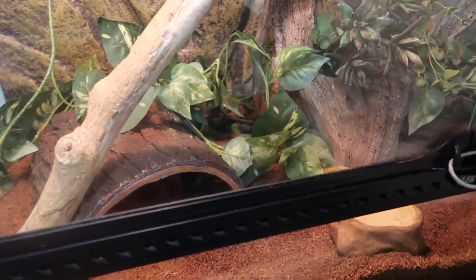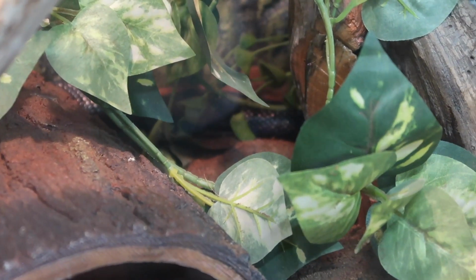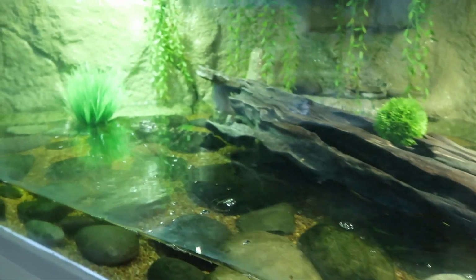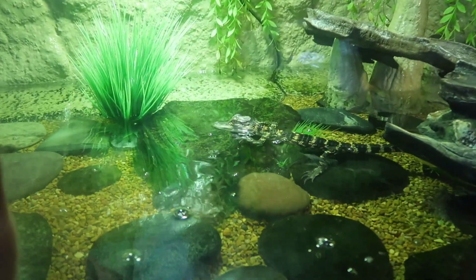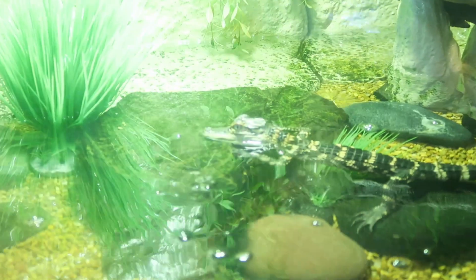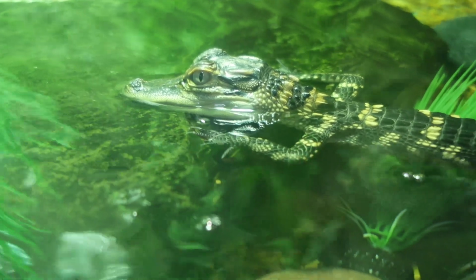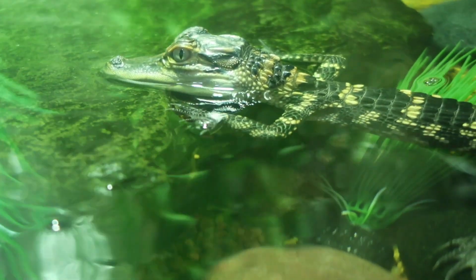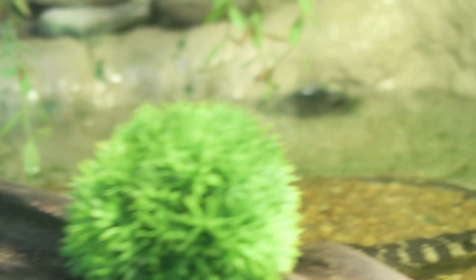There's more stingrays. More stingrays. There's the snake. It will kill you. It's hiding from us. The alligator can stick it right out. Look at his eyes. CJ, stop being rude. Come see, look, CJ. Okay, see. Why do they have doors at the bottom? Way in the back.